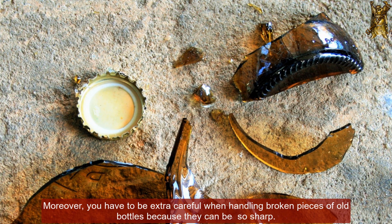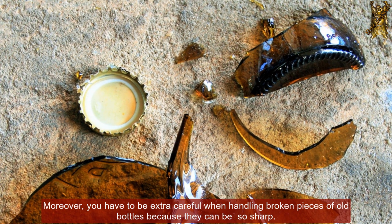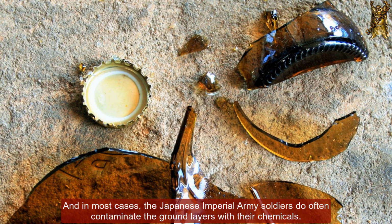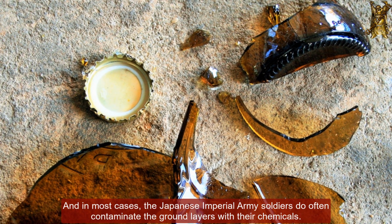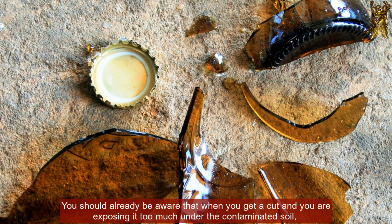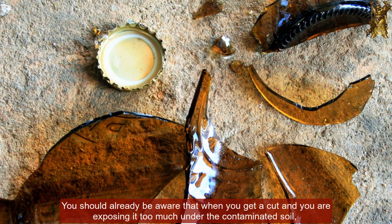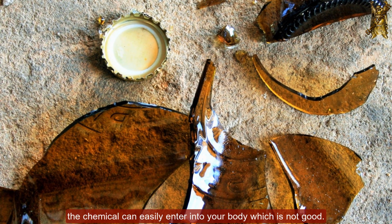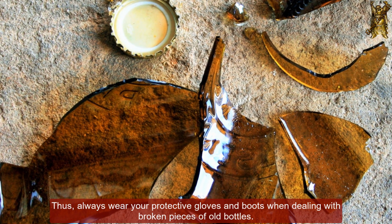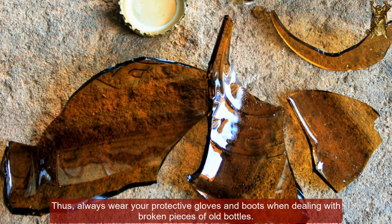Moreover, you have to be extra careful when handling broken pieces of old bottles because they can be very sharp. And in most cases, the Japanese Imperial Army soldiers often contaminated the ground layers with their chemicals. You should be aware that when you get a cut and expose it too much to the contaminated soil, the chemicals can easily enter your body, which is not good. Thus, always wear your protective gloves and boots when dealing with broken pieces of old bottles.